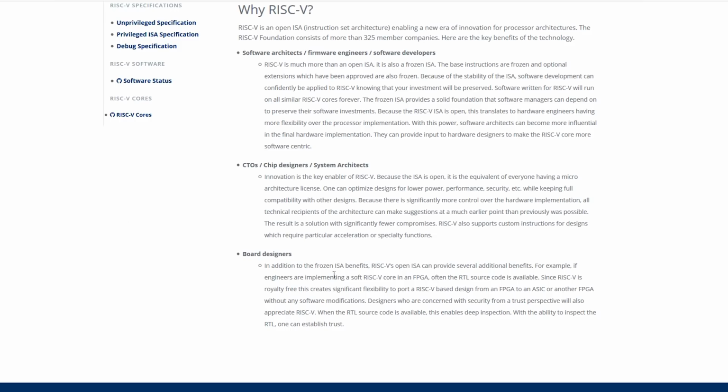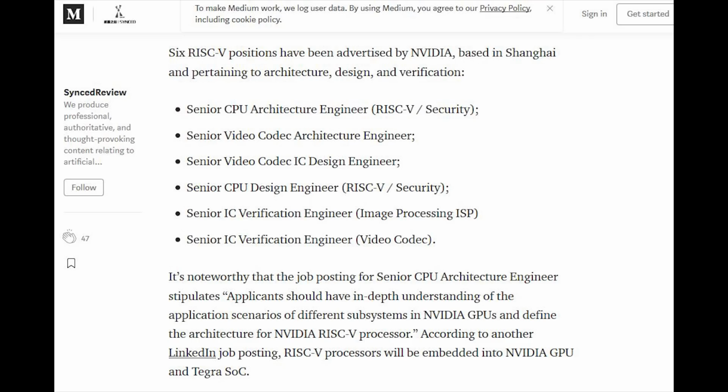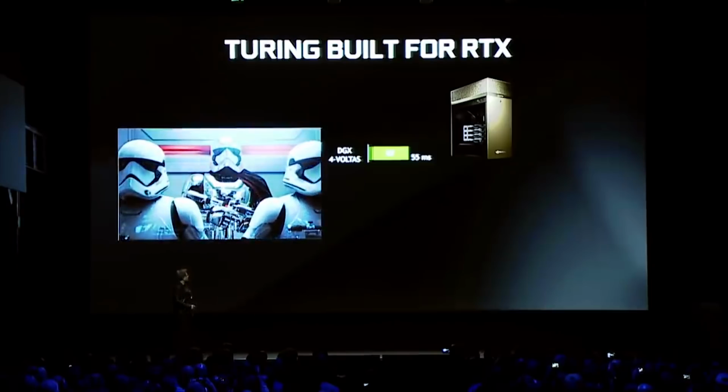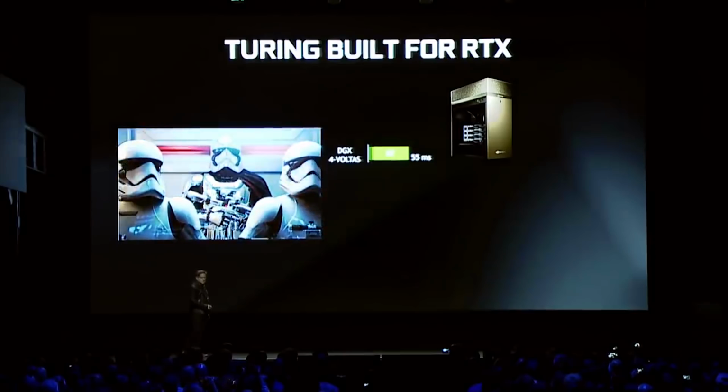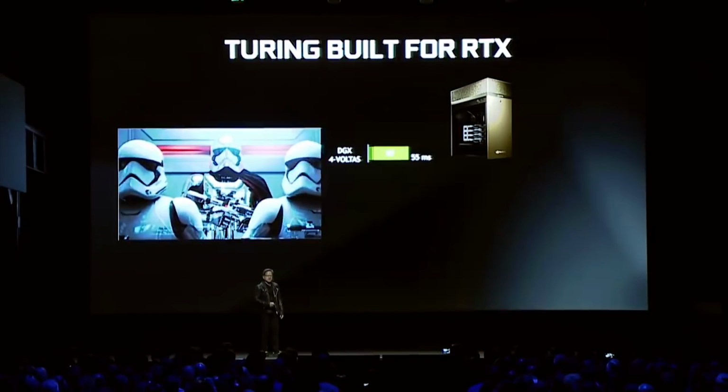One of those is Senior CPU Architecture for RISC-V/Security, Senior Video Codec Architecture Engineer, Senior Video Codec IC Design Engineer, Senior CPU Design Engineer for RISC-V/Security, Senior IC Verification Engineer, Image Processing, and Senior IC Verification Engineer. Furthermore, in the job applications it said applicants should have an in-depth understanding of the application scenarios of different subsystems of Nvidia GPUs and define the architecture for a Nvidia RISC-V processor. And some of these have been posted on LinkedIn, and Nvidia are also seeking senior CPU design engineer candidates who can, quote, participate in the design and implementation of Nvidia's next generation RISC-V CPU for security.